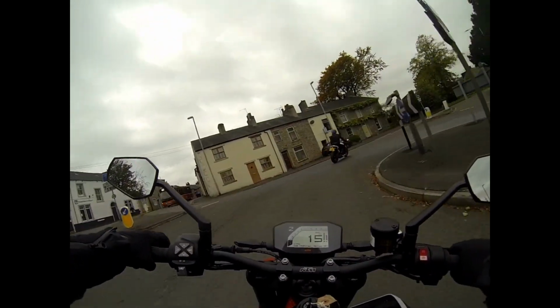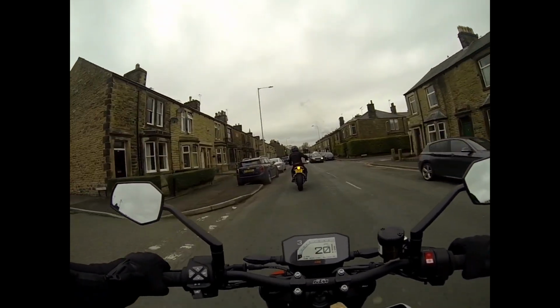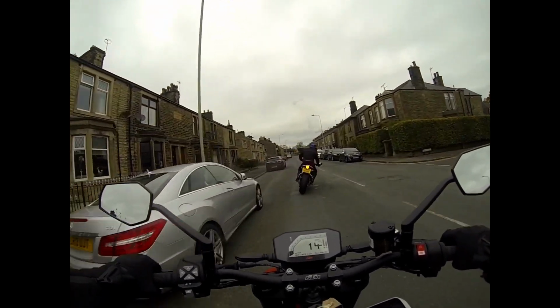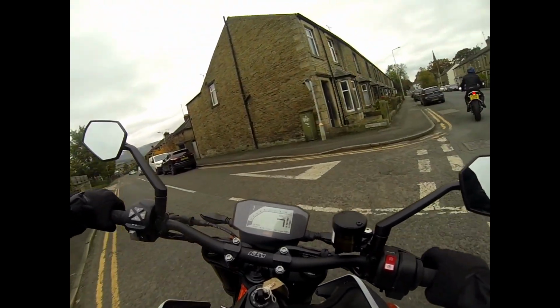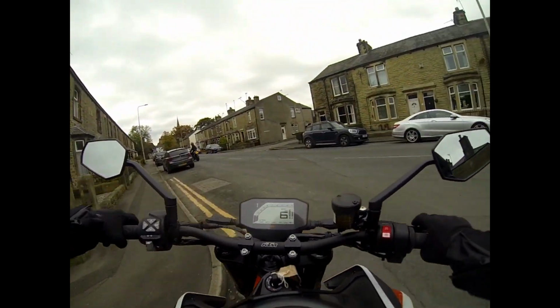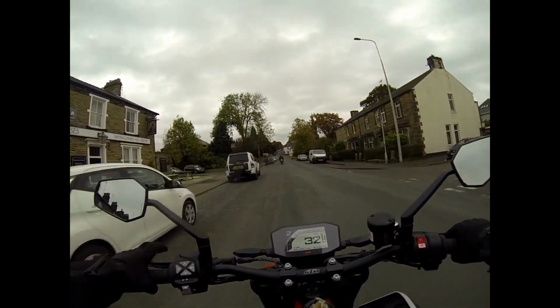Oh, look at that house with all the plants on it. So nice. Spin it round. U-turn test passed. Whoop whoop.